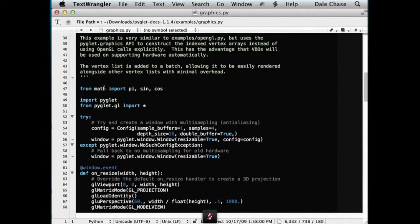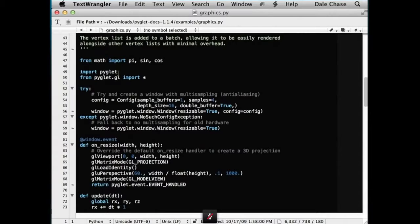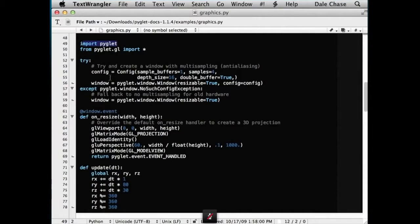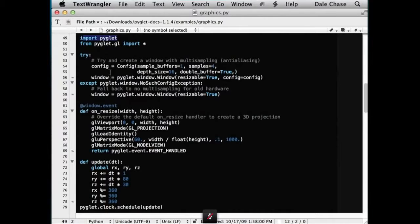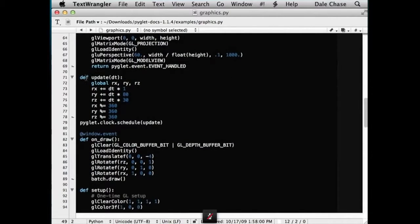So this is bringing in some things from math. And then, so here we go, you're importing Piglet, and then from this other sub-module, all of it. And I guess this is all kind of setup stuff, setup window. Right. So now in here, that's more window.